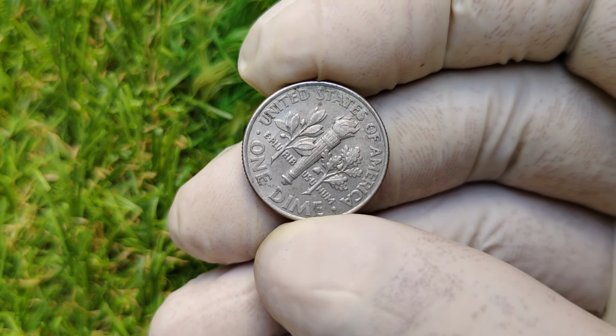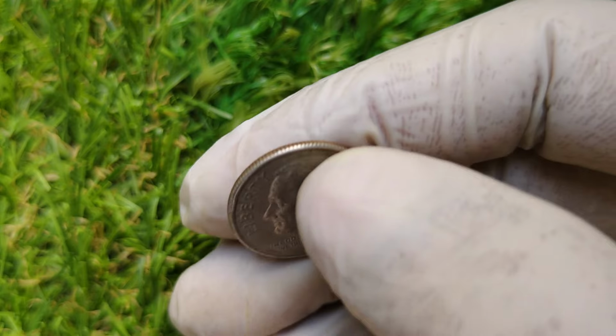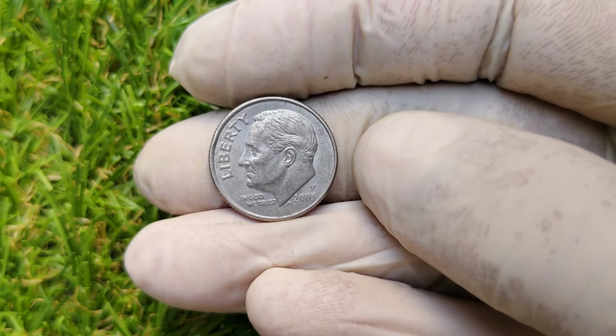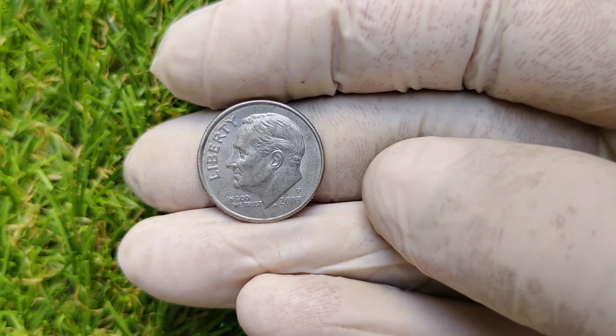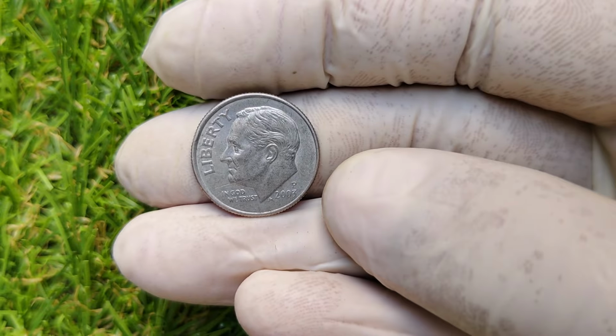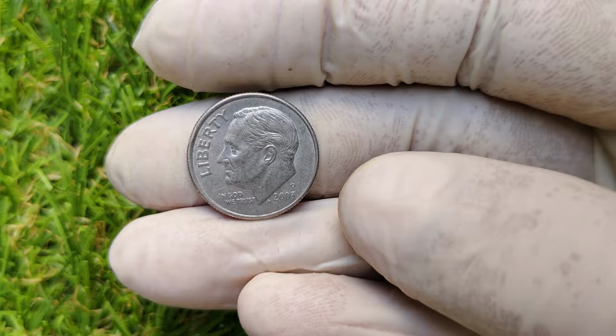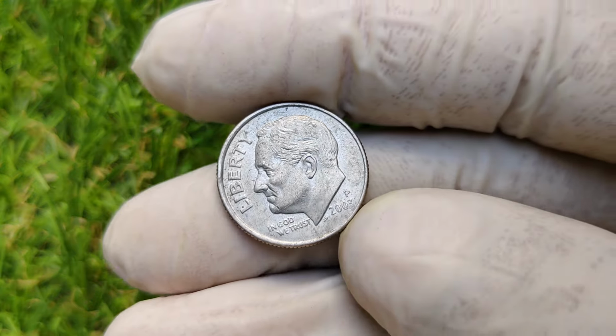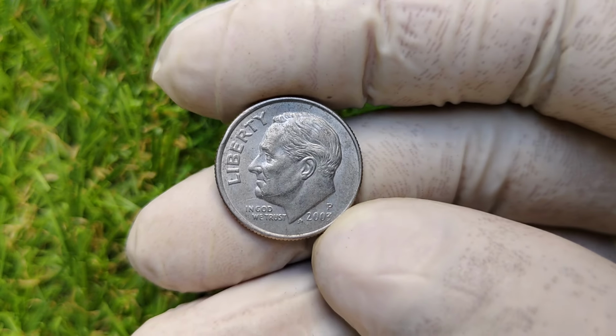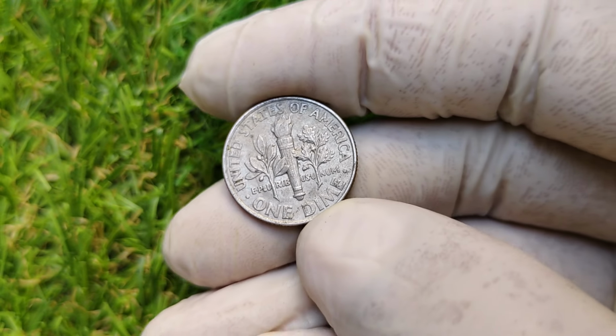So, if you ever come across a 2003P Roosevelt dime in exceptionally high condition, it's worth taking a closer look. Have it evaluated by a reputable numismatist, and don't be surprised if it turns out to be far more valuable than you imagined. Coins like this are rare, coveted, and a testament to the excitement and richness of coin collecting as a hobby and an investment.